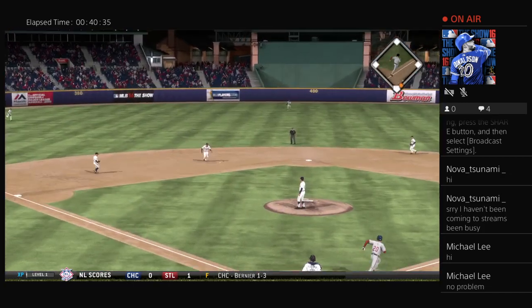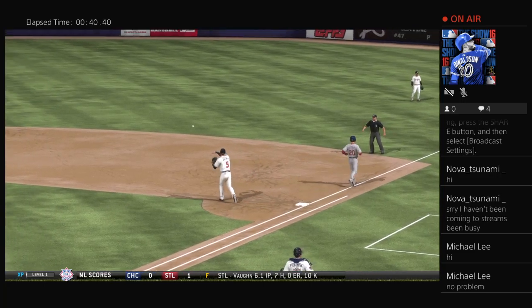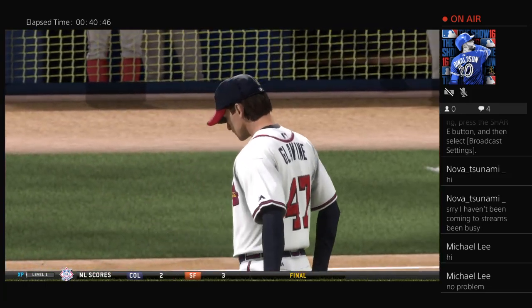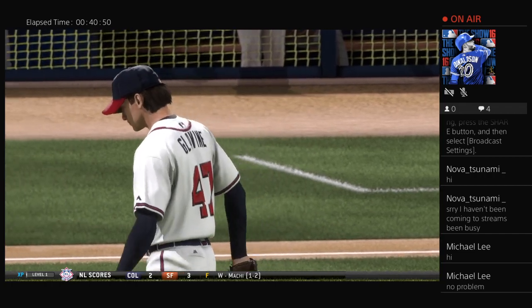Here's a ground ball out to the shortstop, Simmons. Throw to first gets him, so the leadoff man's retired here to begin the 6th. Yeah, he's able to set down his opposite number there, and I'll tell you, these two guys have pretty much matched each other pitch for pitch so far.